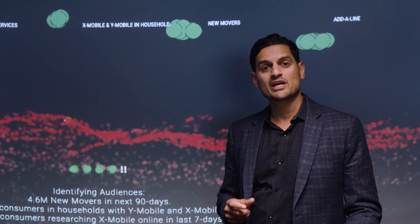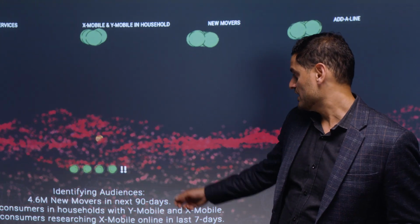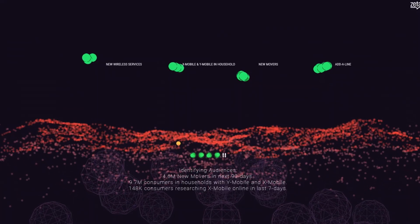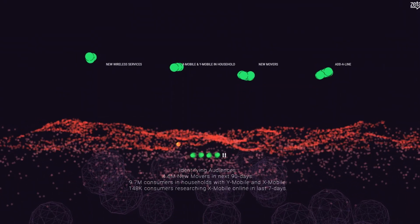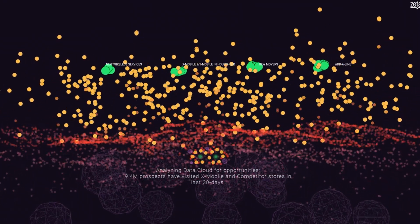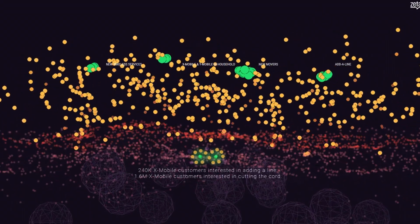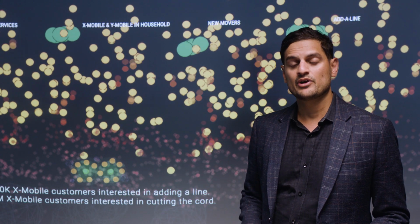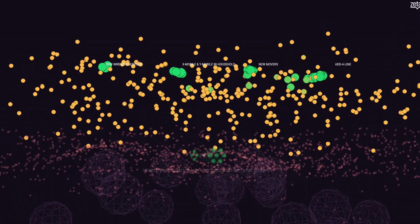We've identified all of these segments and we can help them create specific marketing programs to really take advantage of these opportunities. Here you can see some of the customer counts, and even all the way down to 148,000 people last week were researching XMobile online. We've also found 9.4 million prospects within our universe that are looking for cellular services. This is a great opportunity for XMobile to actually acquire new customers.